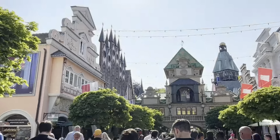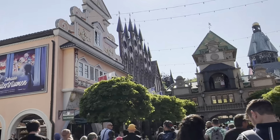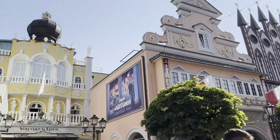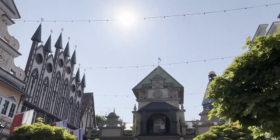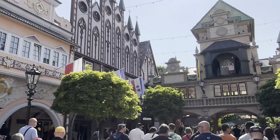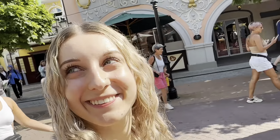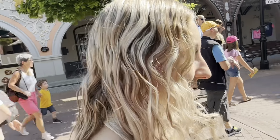Already, this looks fantastic. We're just coming to the entrance. Oh my days! The theming is ridiculous. I've watched so many vlogs from this place, and I'm so glad that we're here, finally experiencing it. It's just a different level. Rated the best theme park in the world, and I can see why just from the entrance. Oh, I'm so excited. Let's get on some coasters. Come on.